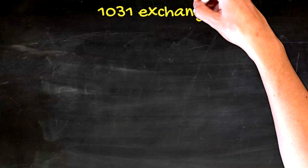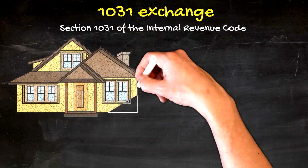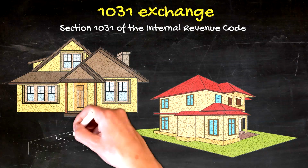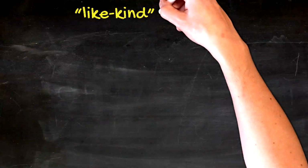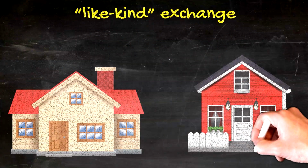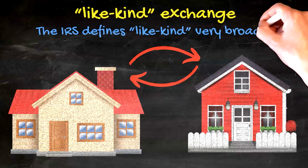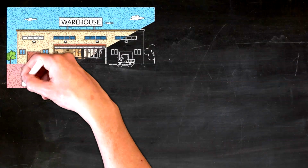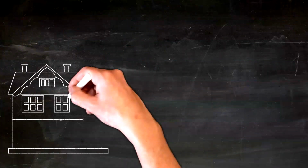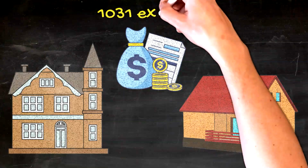A 1031 exchange, named after Section 1031 of the Internal Revenue Code, lets you sell one investment property and buy another without immediately paying capital gains taxes on your profit. Now, when I say like-kind exchange, you might think you can only swap a duplex for another duplex. But in reality, the IRS defines like-kind very broadly. You can sell a single-family rental and buy a 10-unit apartment building, or sell a warehouse and buy a strip mall. As long as both the old and new properties are used for business or investment purposes, you can do a 1031 exchange with them.